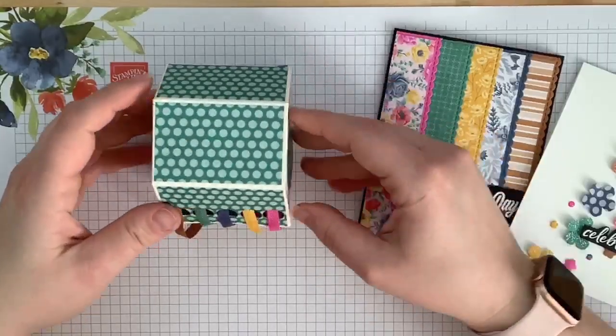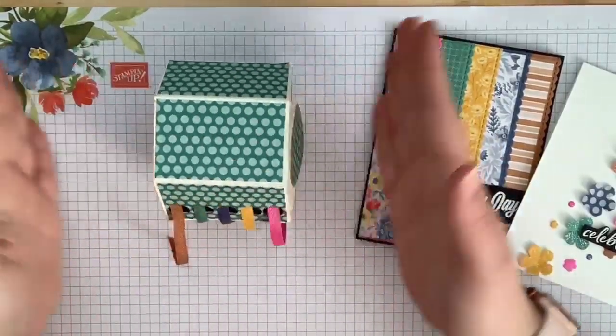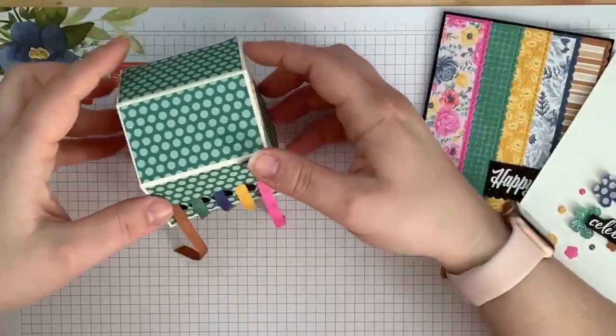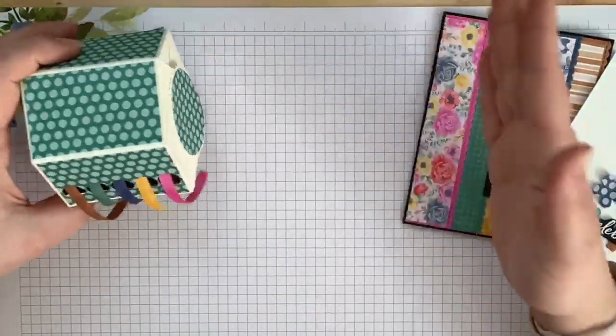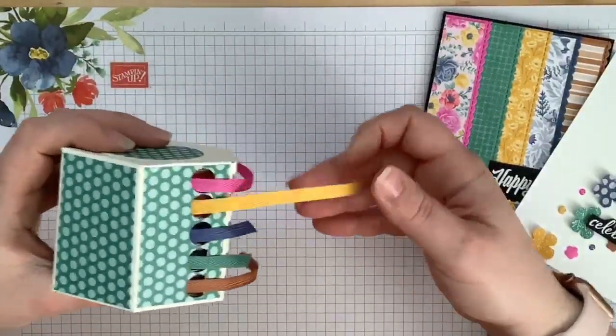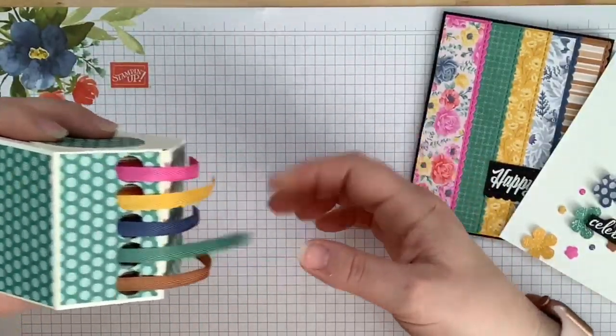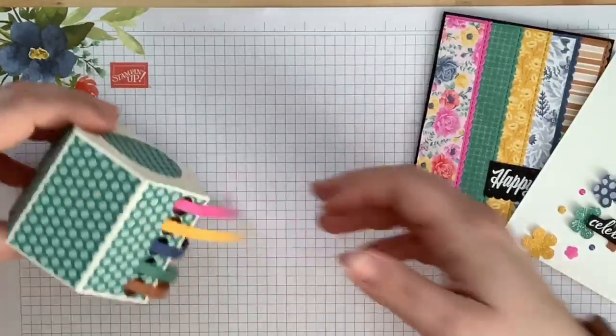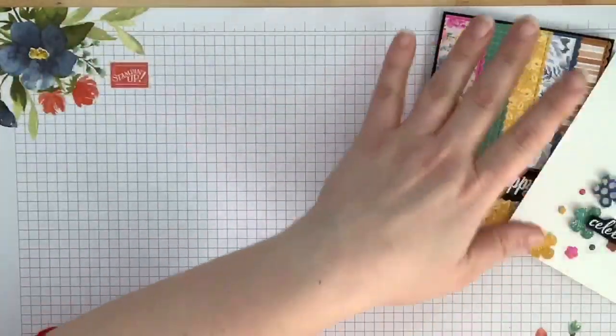You could do this for all the families. Wouldn't that be fun to adjust the measurements for 10 spools and do the ribbon families, or just a couple of these containers to store all your ribbon? What a great way to be organizing. You can just pull this ribbon out and use it, and then lift the lid and refill it anytime you want. So cool, right? All right, so let's go ahead and get started.